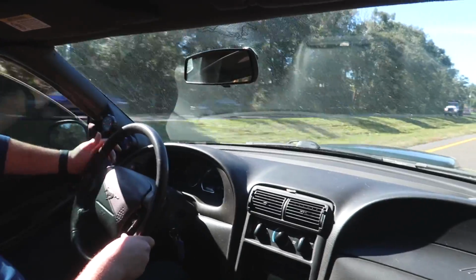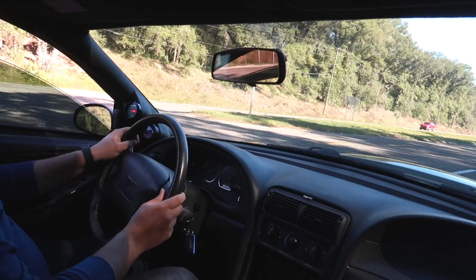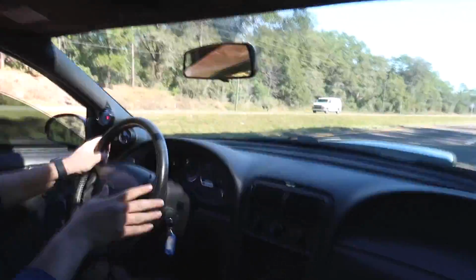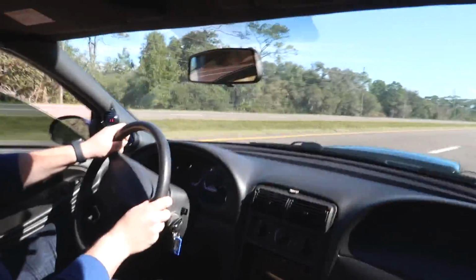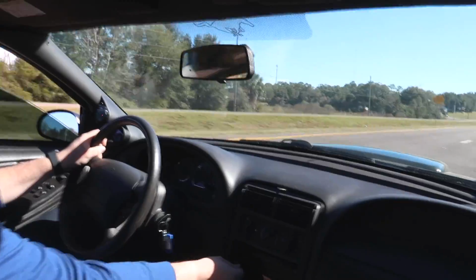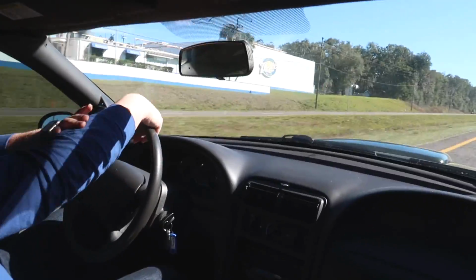Actually, you know what? We're gonna do a dig. Yeah, we'll just do a dig. See what it does. We're on Toyo R888s. It went in third. It doesn't like it, but I punched the radio. God, this car is so much fun. You don't need a lot of power to have fun.